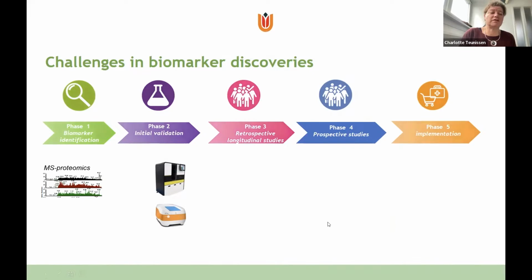And then in the second phase, phase 2, we do some initial validation, and there we want to apply different technologies, usually immunoassays, because immunoassays are the assays that we use in clinical routine. So these are the ones that we can use for large-scale implementation ultimately. In the third phase, we apply those novel assays and we perform large clinical studies, for example, longitudinal studies. And then in the fourth phase, we perform prospective studies. So we've done all the well-established clinical cohort studies, but then we are going to test the novel biomarkers in the real world. And in the last phase, we prepare everything for implementation.